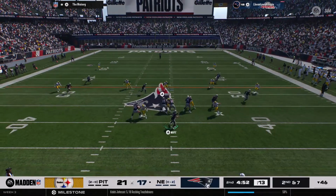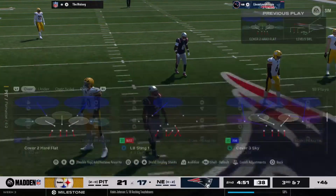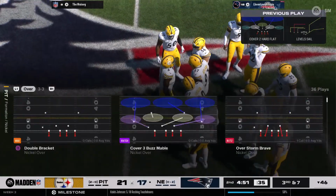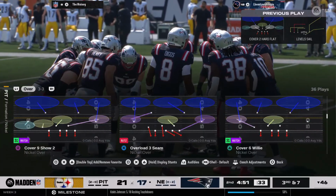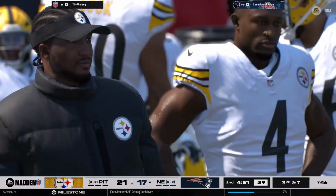Throwing on 2nd down. May. The ball deflected at least a couple of times, but it'll fall to the ground. It's incomplete. Demario Douglas, the intended target. Now it's going to be 3rd down.